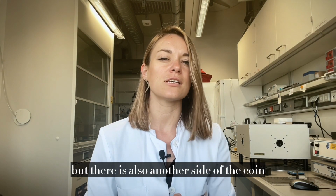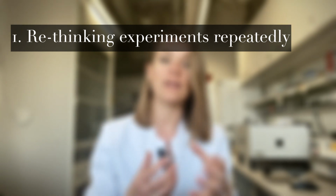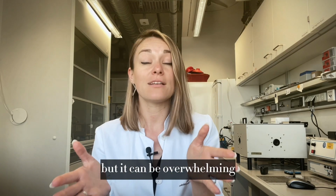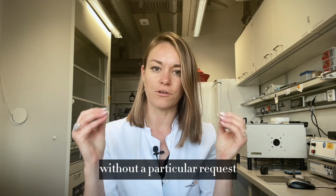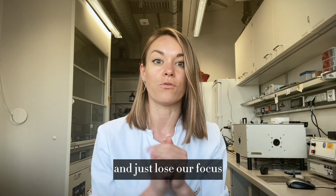But there is also another side of the coin, when the privilege is given to the office work, meaning sometimes we can replan and rethink the experiments over and over again, postponing the key part, the action. Another point is when we dig in the literature without a precise question. Well, literature is an extremely important tool for every scientist, but it can be overwhelming. When we jump from one article to another without a particular request, we risk to waste our time on unrelated aspects and just lose our focus.